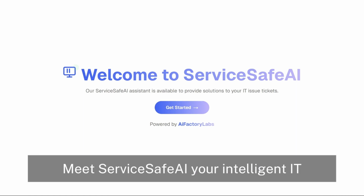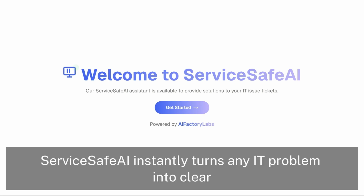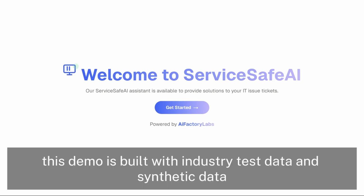Meet ServiceSafeAI, your intelligent IT support assistant that transforms how your business handles support tickets. ServiceSafeAI instantly turns any IT problem into clear, actionable solutions based on historical tickets. This demo is built with industry test data and synthetic data.